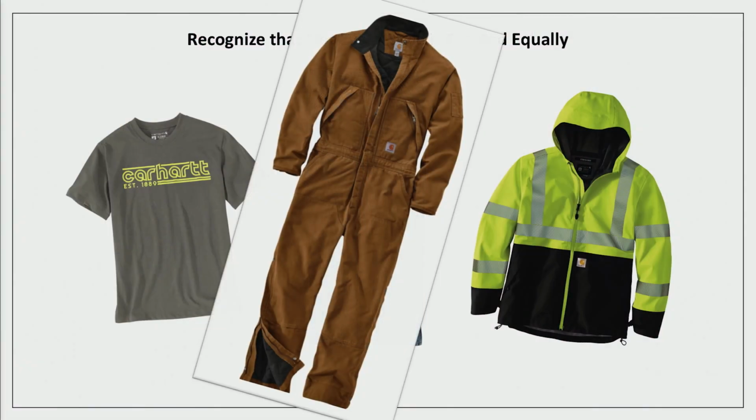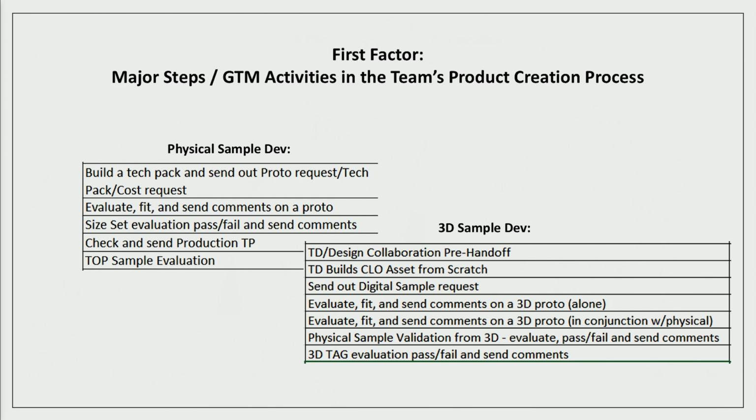Boy, don't even get me started on the work a coverall takes. You got 90 points of measure on that spec page. It is a beast of a garment. So anyways, we do a lot of that type of thing at Carhartt, so it's something we have to consider, that range of the complexity of products that we're developing. So to start to break it down, think about how not every style is created equal when it's brought to market, and then consider the major steps and activities. Start to break it down in what it takes to bring that product to market.